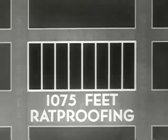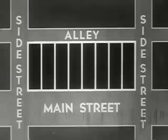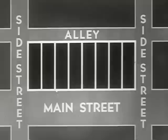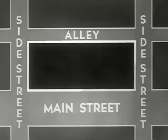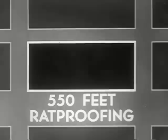Study of rat habits indicates that rats live in a limited home range. Rarely do they cross a street. Therefore, for economy in rat proofing, the entire half block must be considered not as individual premises, but as one unit. Rat proofing the perimeter of the whole group of adjoining premises rat proofs the entire half block and reduces the area to be treated to about half.